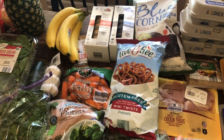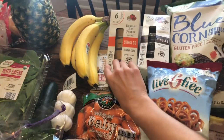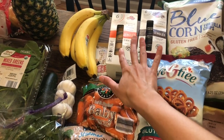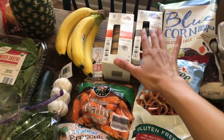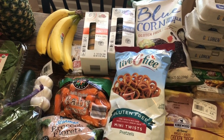I like to eat them with my wraps for lunch, or I will dip them in some of this roasted red pepper hummus. I did buy that hummus and then some chocolate hummus. I love the chocolate with an apple in the afternoon for a little sweet treat.